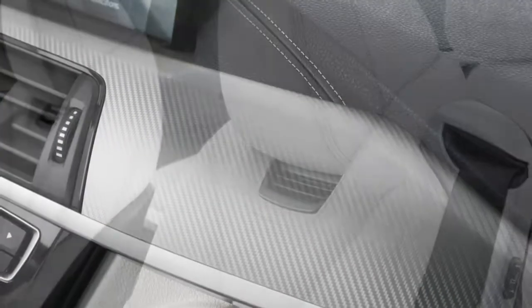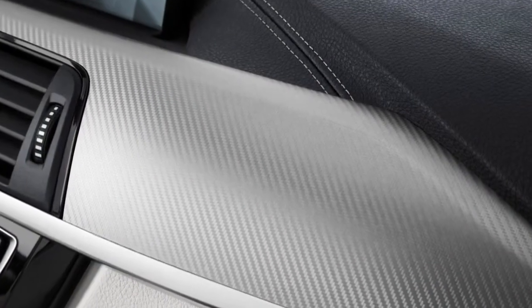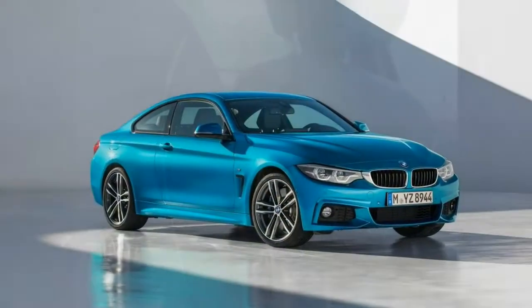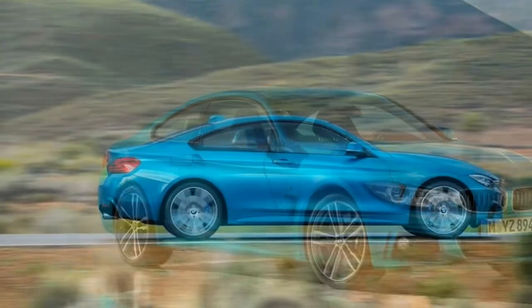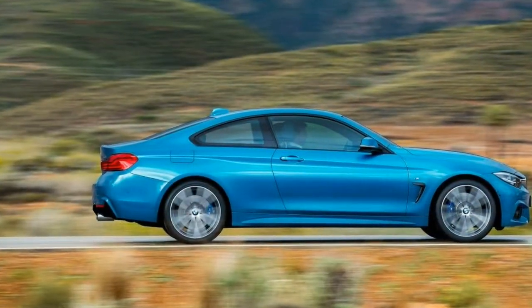Quality. The quality materials used throughout the interior justify the 4 Series price. The simulated leather in the standard 430i is quite convincing and breathes just like the genuine article. The cabin feels durable and well assembled for a luxury coupe.